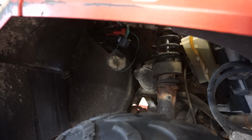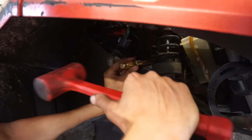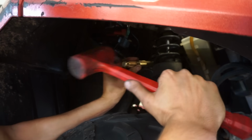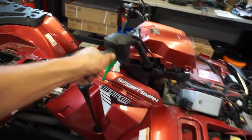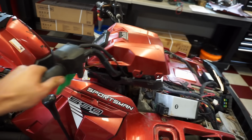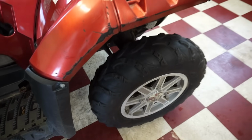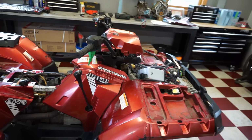All right, I can hear like a buzzing sound by the motor down here. We're just gonna hit on that with a punch and a hammer. Maybe it's just stuck a little bit. All right, let's see. Oh, no way. No way. That's working. The good old punch and the hammer. That's awesome.